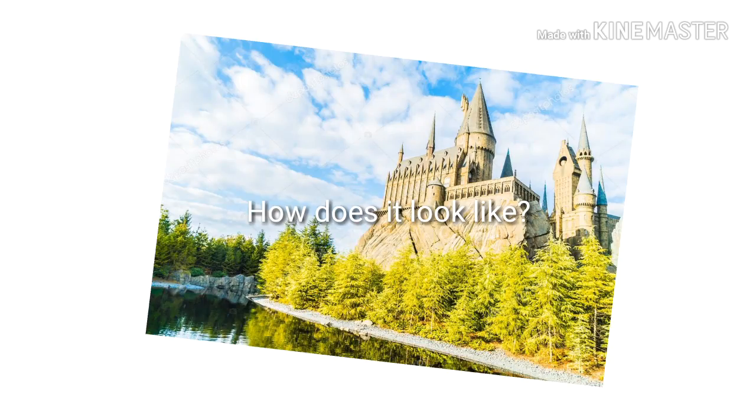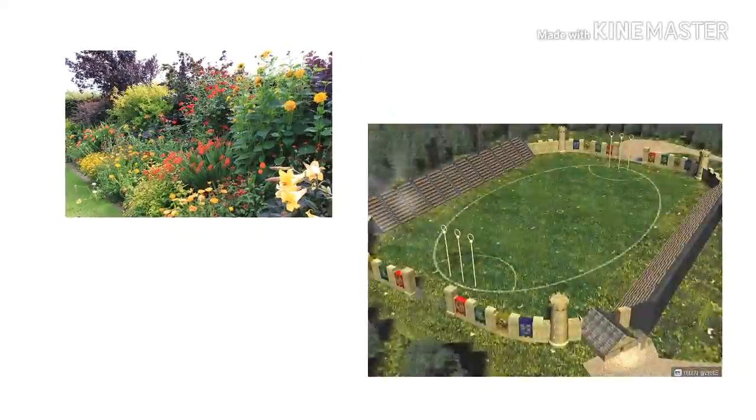Next to the dormitory and educating rooms, there is a big yard where we can play sports. Also, the gardens are surrounding the yard.